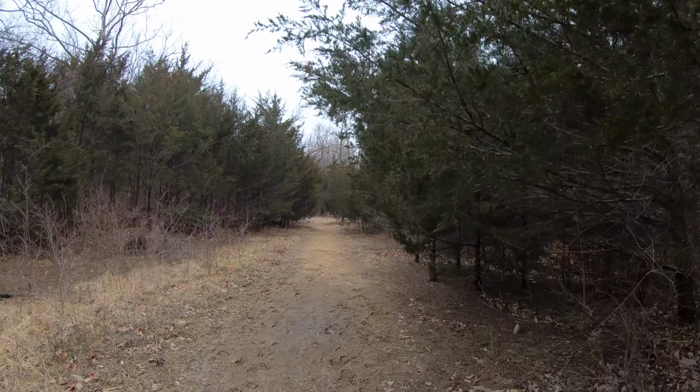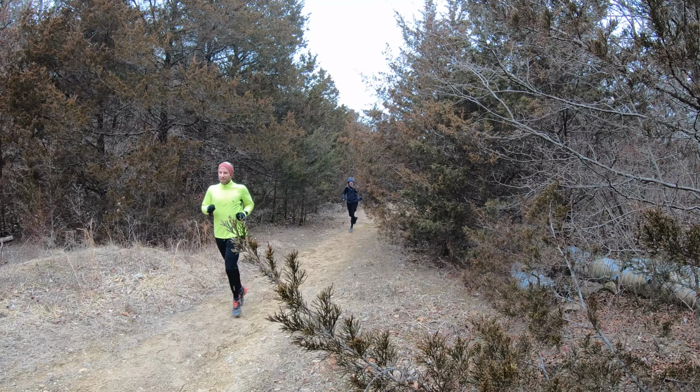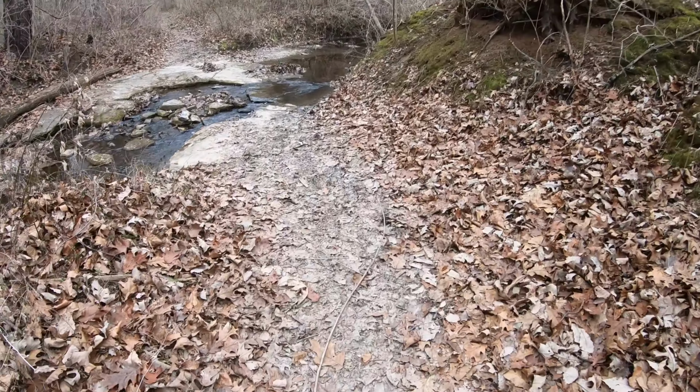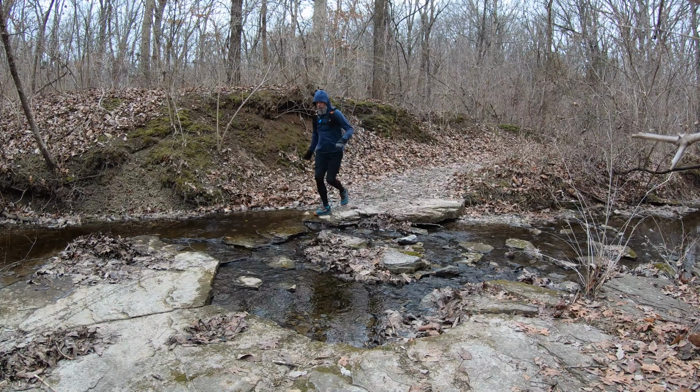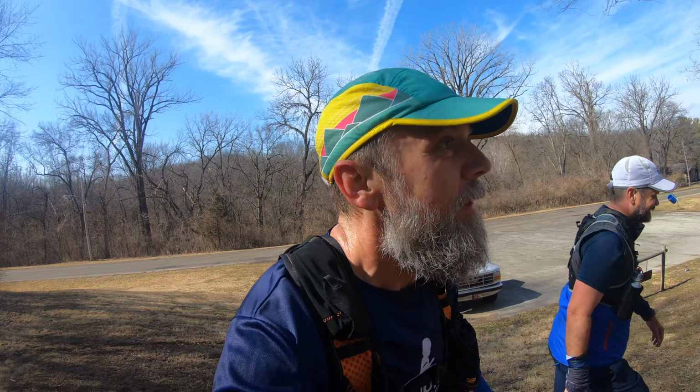Also in this section is a delightful little pine section. It looks a little like Colorado. And a creek crossing just before you get to the road. After the creek crossings, you pop out at the horse trailer parking lot and then begin a nice, slow, gradual, and at times more steep uphill.